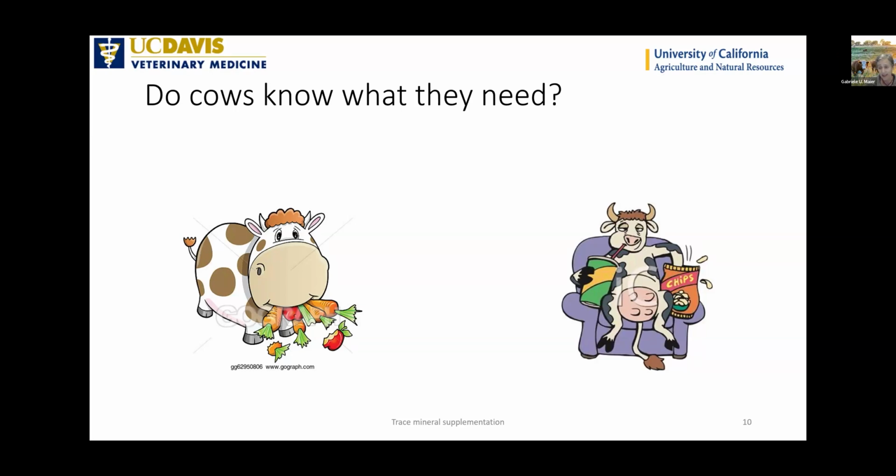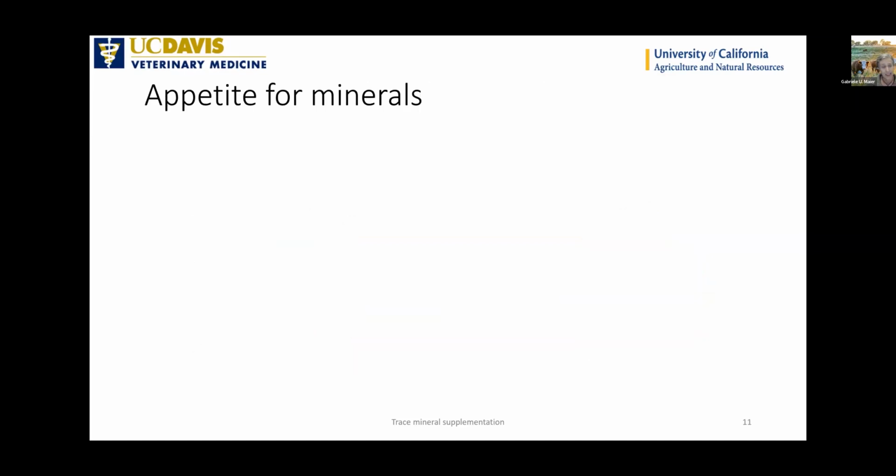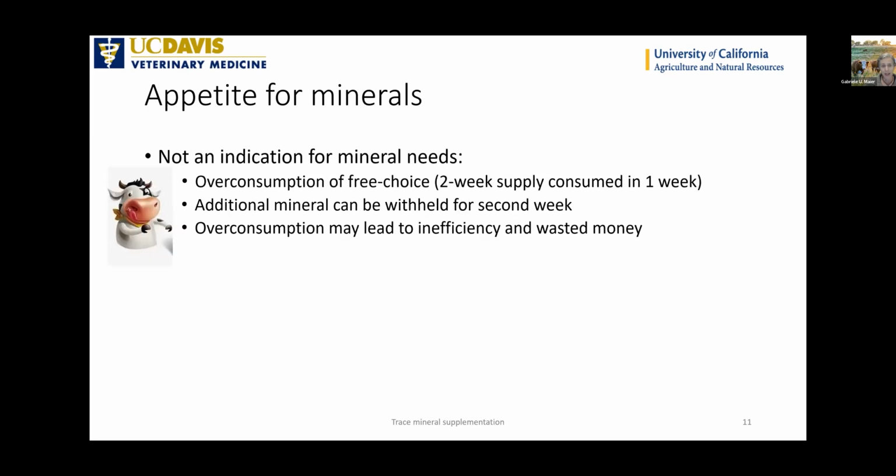They're just kind of like us. They would rather just sit on the couch and eat chips and drink soda. So they may have an appetite for minerals, but it's pretty much just driven by the taste, and often that is the salt that is in a mineral mix. They don't seek out what they need. So sometimes a myth that is believed is that if cattle consume a lot of a mineral mix, then they must have needed it. No, it's basically just that it tastes good to them.